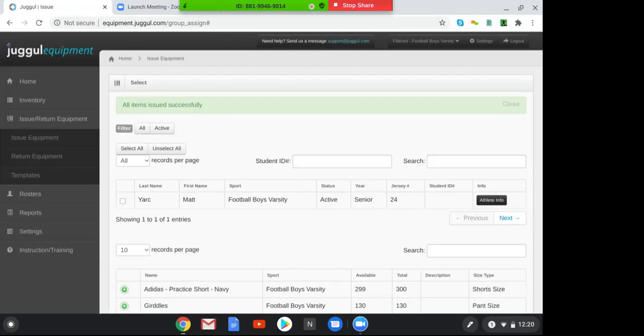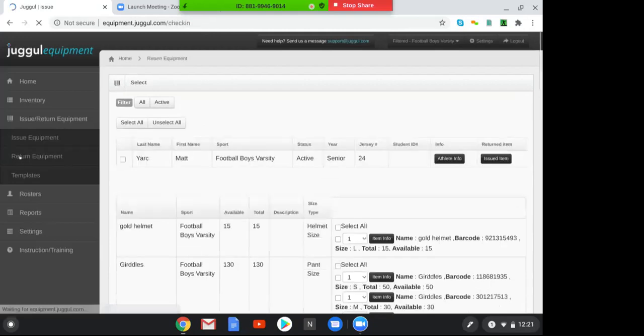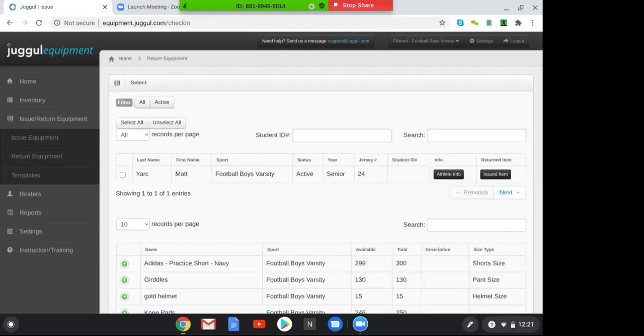The return equipment. So the season's over. Every school does this a little differently, but let's just say all the athletes are in line with all their equipment. They walk up to the table, coach or AD is sitting there, and they're handing in all their equipment. You're going to click on the return equipment tab, and there are multiple ways to return equipment.